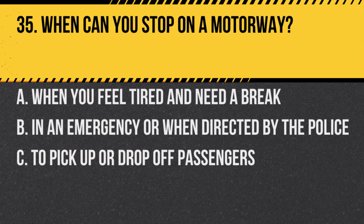Question 35. When can you stop on a motorway? A. When you feel tired and need a break. B. In an emergency or when directed by the police. C. To pick up or drop off passengers. Answer B. In an emergency or when directed by the police. Motorways are for continuous driving, and stopping without good reason can be dangerous.